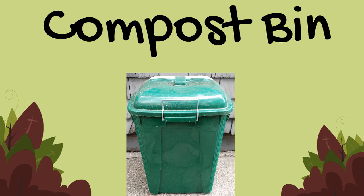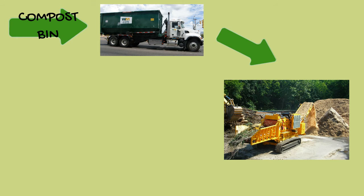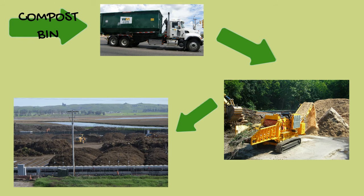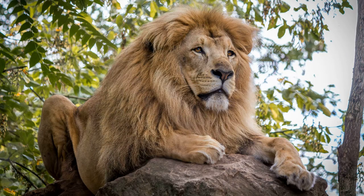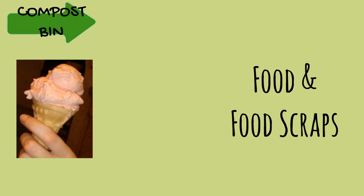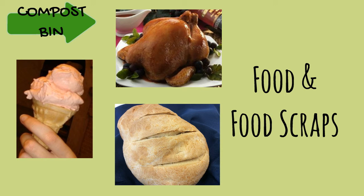Next up is composting. A truck takes compostables to a facility where they're ground up by a machine. The ground up compostables are then put in piles where they break down into compost, basically soil. That means you can only put things in your compost bin that could become dirt, as in something from plants or animals. It's the circle of life! So, your ice cream came from a cow, and that chicken came from a chicken, and that bread came from wheat plants. All food and food scraps can go in the compost.